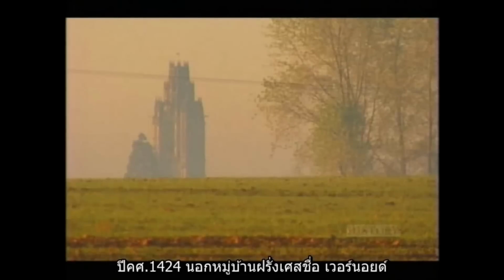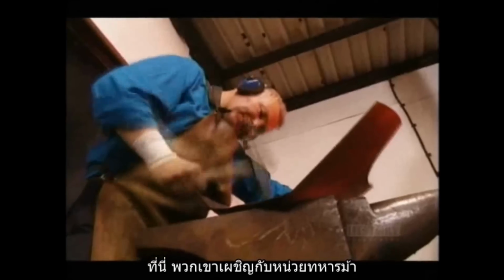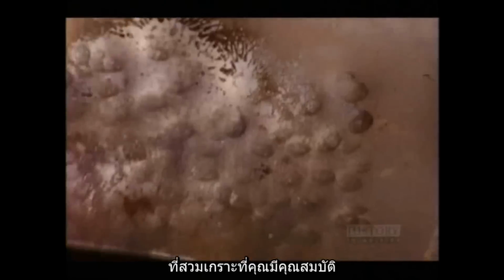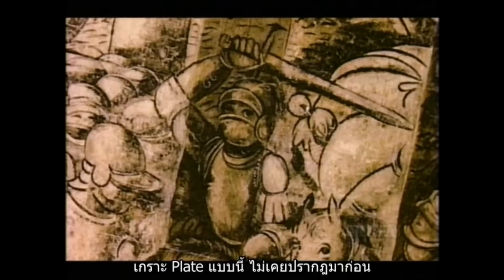And in 1424, outside the little French town of Verneuil, the English archers got a terrible shock. Here, they encountered a cavalry force whose armour was of such quality that it rendered their bows impotent. It was arrow-proof. This was a dramatic moment in the development of plate armour. But plate armour like this hadn't always been around.